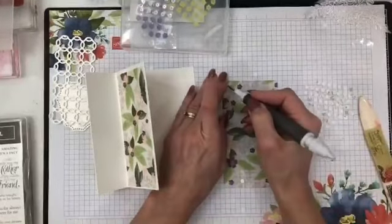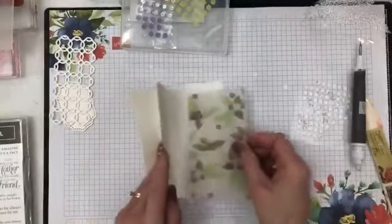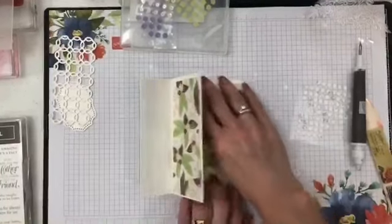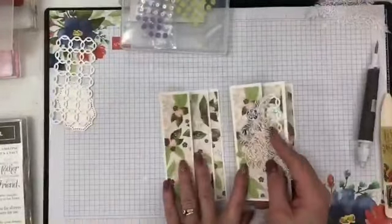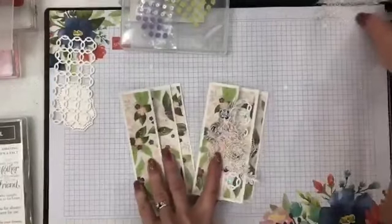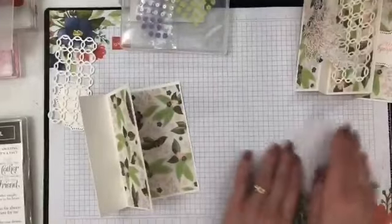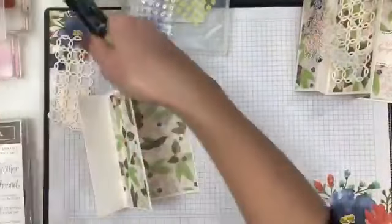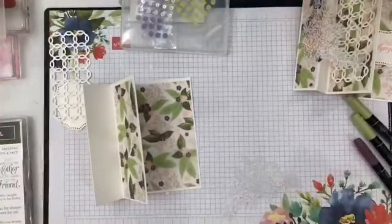Okay, still showing green, that's good. And I'm going to put the third panel in there. Now for the next part of it, of course, I did the vellum paper and then I colored. And when you do vellum, you want to color the back side. Now, this is you're doing with regular Stampin' Write markers. And I tried to get the same color as the flowers on the vellum paper.